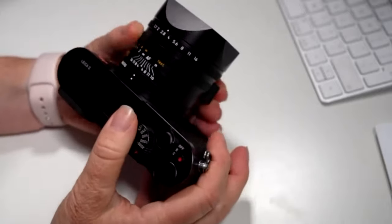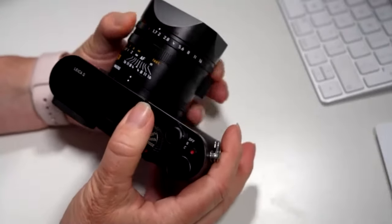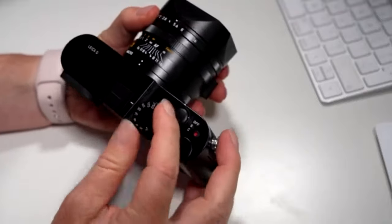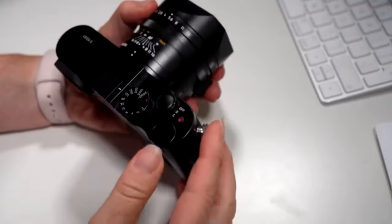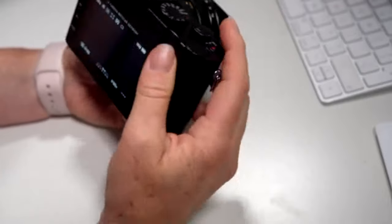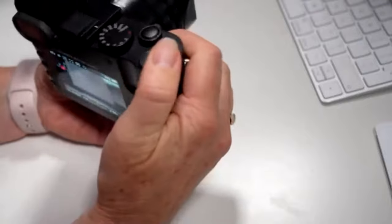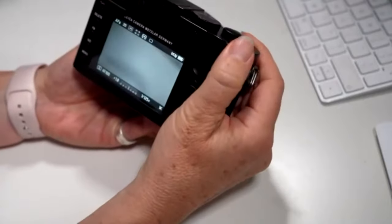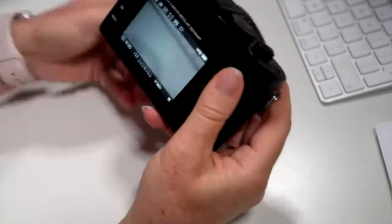We've got an aperture ring here, again with the A setting, going from 1.7 all the way up to f/16, and we've got the shutter speed dial. There we go. And this is used for adjusting. Let's turn that on, and we can adjust the exposure compensation. I've got it in manual at the moment, let's just do that. There we go. So that's a nice feature.